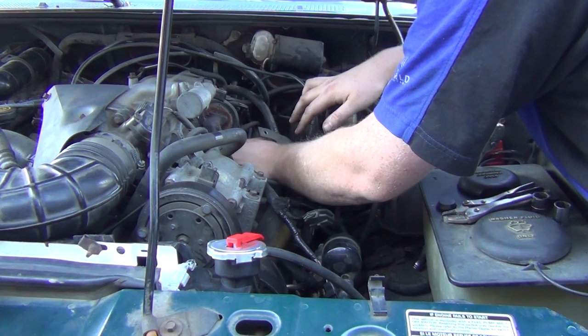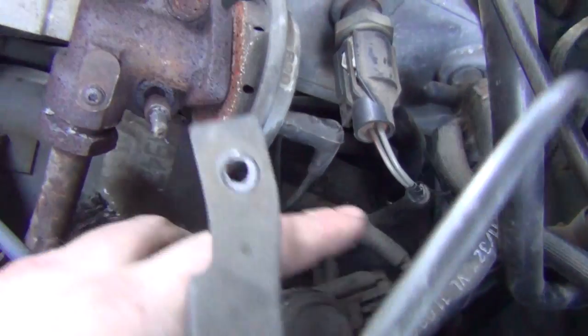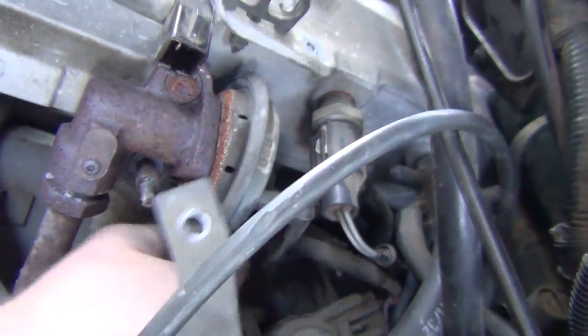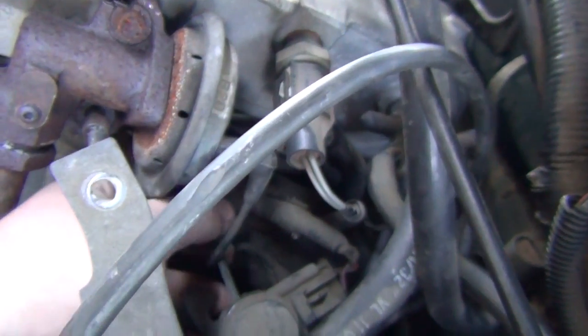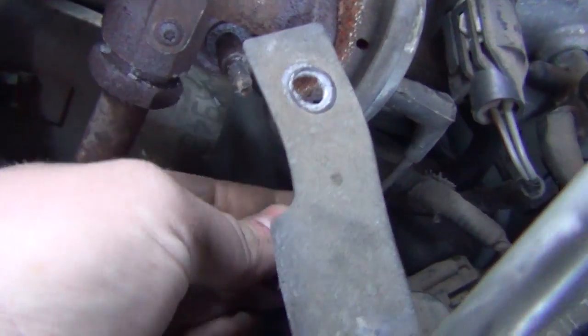Oh, hey, check that out. Just pull this off of here. Yeah, broken line. That's probably why there's a code for the EGR valve. So we'll have to find where this line goes. Okay, it goes to the top there. I can pull on it.